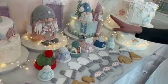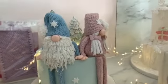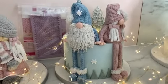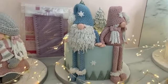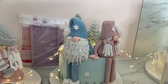Okay, so here again we've got little boy and little girl gnome on that cake. Are you okay? Can you manage? Yeah. It's difficult because of social distancing, trying to keep apart and stretch apart. It's hard, isn't it? Oh, yeah, so we've got the girl and the boy there.